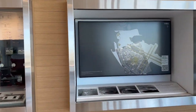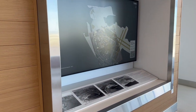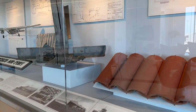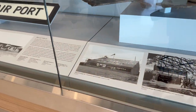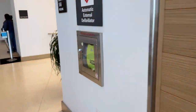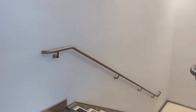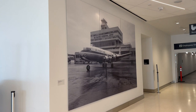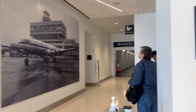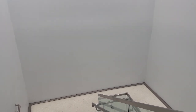And yeah, but look at this display right here. Look at that. You got a very nice history of San Francisco International. You got a DC-3 right there. That looks so nice. And some more stuff for SFO's history. So yeah, very nice. I think what I'm going to be doing now is heading down to my car. Oh, there's a Douglas DC-6 from United Airlines. Look at that beauty right there. Very nice. But other than that, I'm going to be heading down and get some lunch.